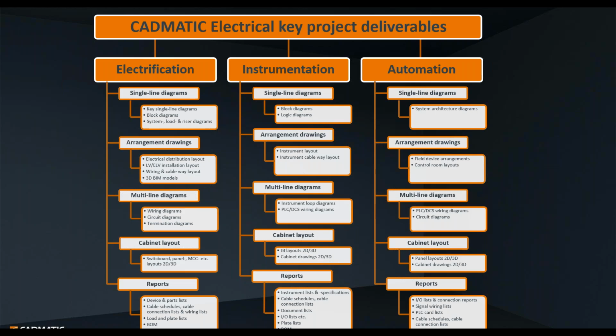I'm not gonna go through all of them, but there are, as you can see, electrification, instrumentation, and automation, which have their own documentation that we can produce with electrical. There are key single line diagrams, block diagrams, system architecture diagrams, distribution layouts, instrumentation layouts, field device arrangements, circuit diagrams, wiring diagrams, instrument loop diagrams, PLC, switchboard layouts, 2D and 3D, of course, and then cabinet drawings, panel layouts, a lot of different things. And we can make reports on each of these.